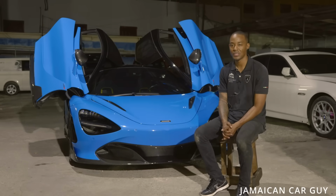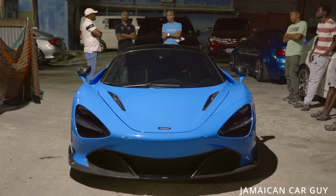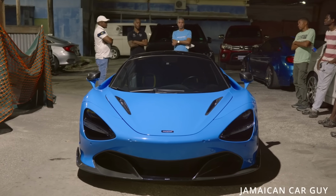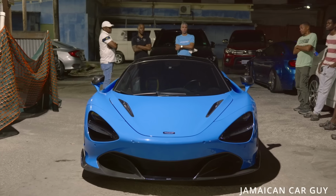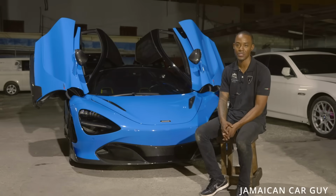It's an amazing car, and I think that it has transcended the thoughts and ways of Jamaica and how they feel about supercars here. So everyone can have these cars and acquire them here and be able to enjoy them.